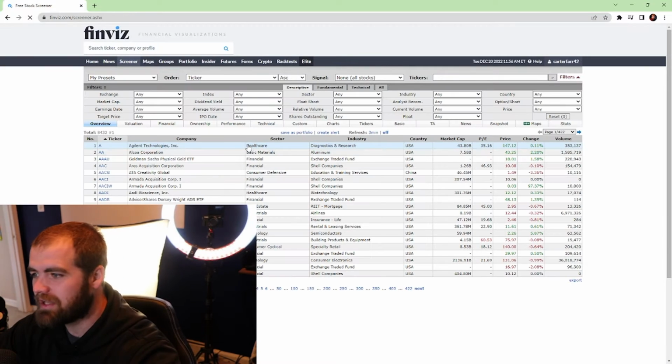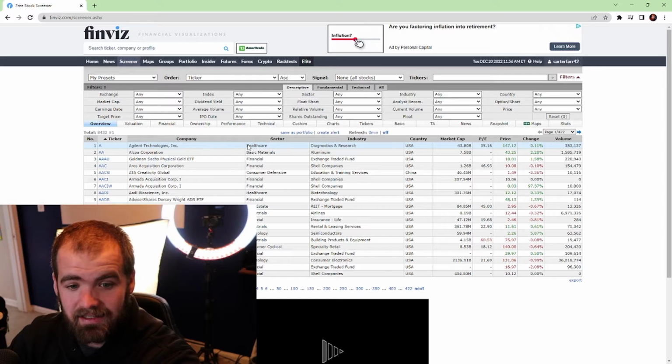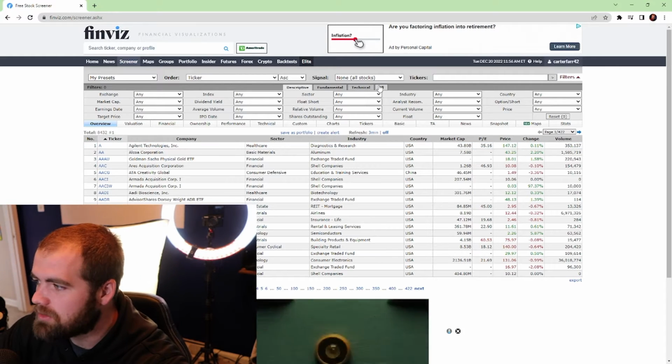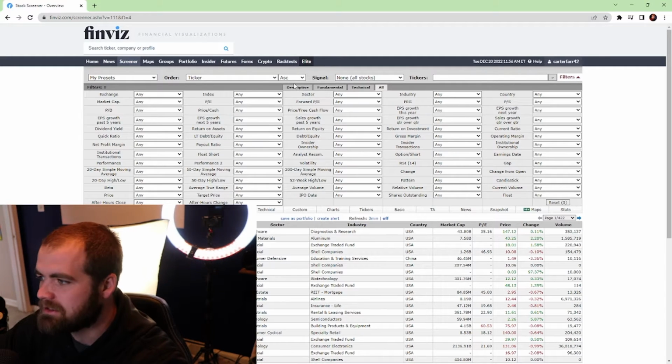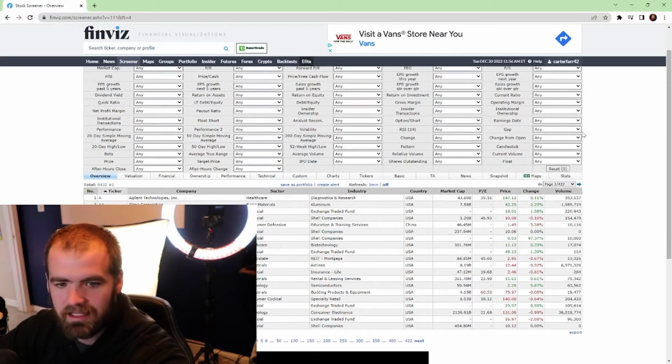The next thing I always do is go to the screener tab. Okay, the screener tab here is going to be your bread and butter. This is going to be how you guys actually find these stocks. So I always go to this all tab. This all tab puts the descriptive, fundamental, and technical all in one place, so you're not actively clicking between them all.